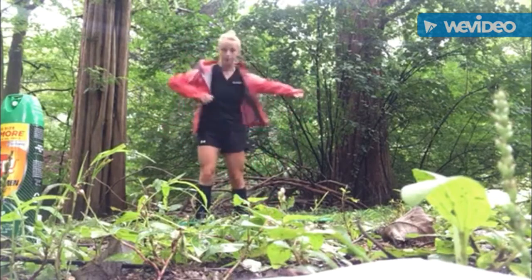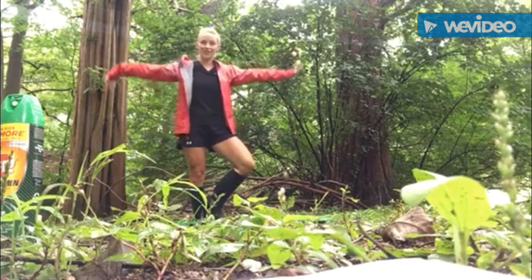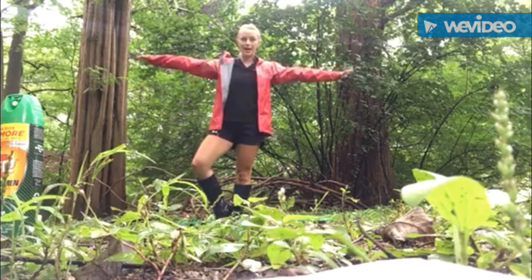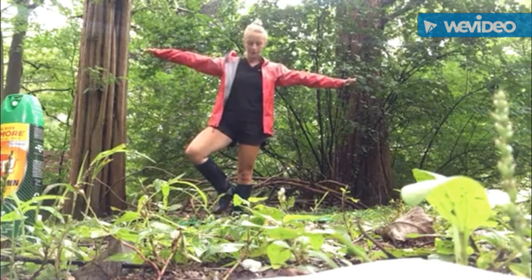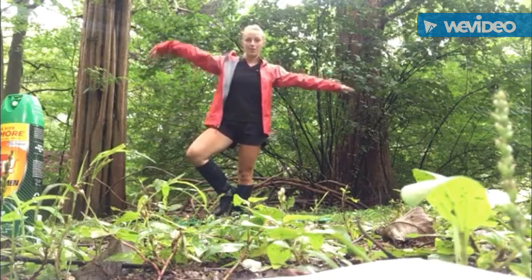We're gonna stay tall in this tree pose, moving our branches around a little bit. Let's go ahead and switch sides. While we're switching sides, keep an eye out for my bug spray. We're standing nice and tall here, working on our balance, right? Maybe moving those branches to add a little extra challenge.